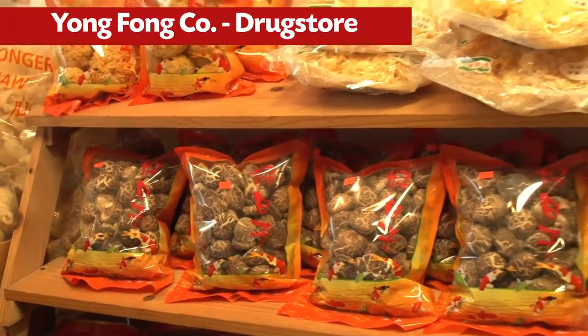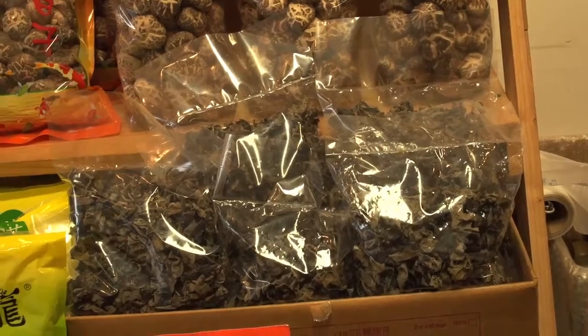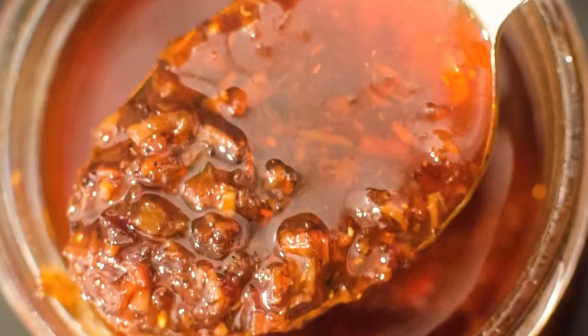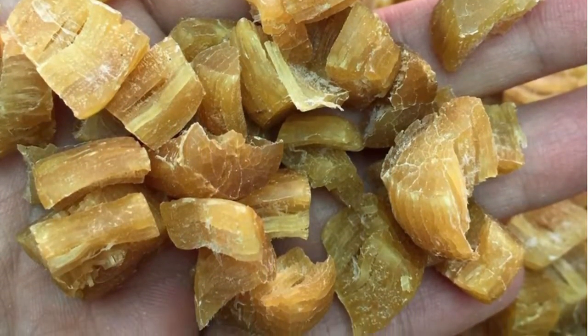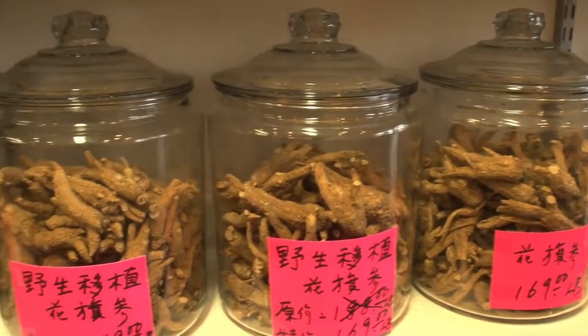Some things that you're quite familiar with, right? Dried shiitake mushroom, mandarin orange peels, dried plums. What are dried scallops for? Have you heard of XO sauce? Very typical in broth soups. You'll see it go anywhere from, this is what, $69 a pound, up to like $400 a pound. The lack of availability creates value.